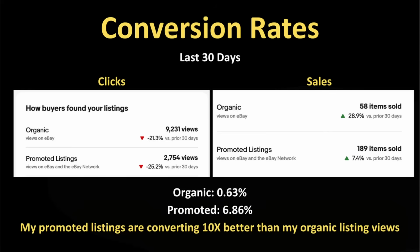And with all these different attribution models pulling sales away from organic and calling them promoted, it's no wonder that the data kind of looks like this. eBay is showing you that organic is converting at 0.63%, really poor, and that promoted listings is converting at 8.86%. So if you're a newbie and you're first starting out on eBay, you look at this data without any knowledge of what I've just explained to you, and you think to yourself, wow, my promoted listings are converting 10 times better than my organic listing views. Why don't I just keep promoting at a higher percentage?